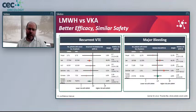And as you may or may not know, when we look at efficacy in VTE-related trials, we always look at recurrent venous thrombosis despite anticoagulation as being the efficacy outcome measure of choice. And that's what you're seeing on your left-hand side. So you can see from the systematic review meta-analysis that patients with cancer and venous thrombosis, when they receive low molecular weight heparin, have less chance of having recurrent VTE compared to warfarin, and therefore low molecular weight heparin is more effective. It will decrease the risk of recurrent VTE by about 50%.